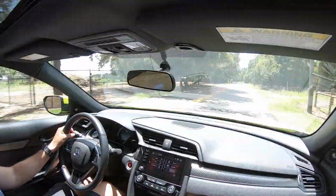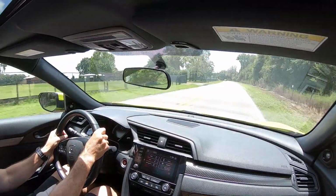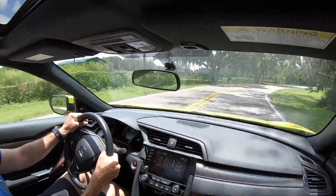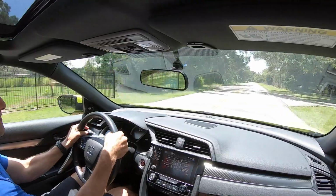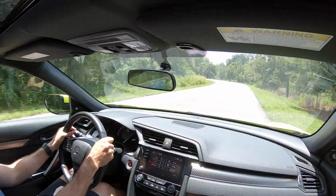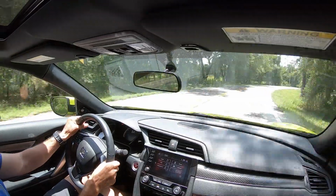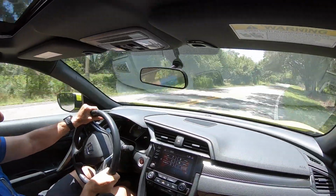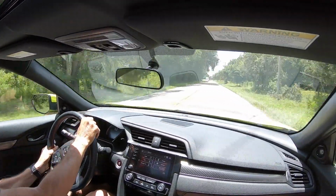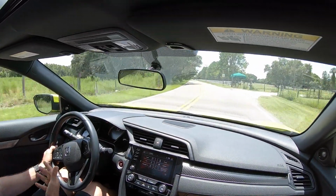All right, guys, a little bit more driving here in the Si, that Tonic Yellow. On the brakes, downshift into third. Really, really nice. Now you are getting that little front end push I told you about, but if you do it the right way, you can control it very, very nicely. Going around this bend, nice and balanced. Really feels great. She's so light on her feet, and I'm telling you, she just wants to keep dancing.